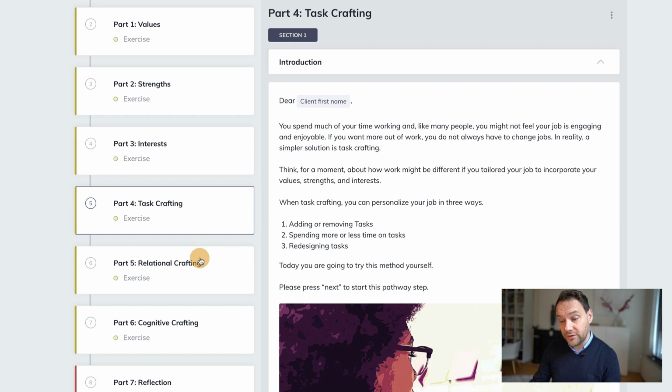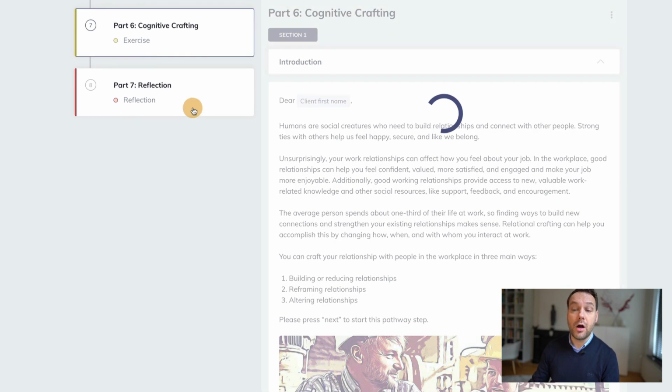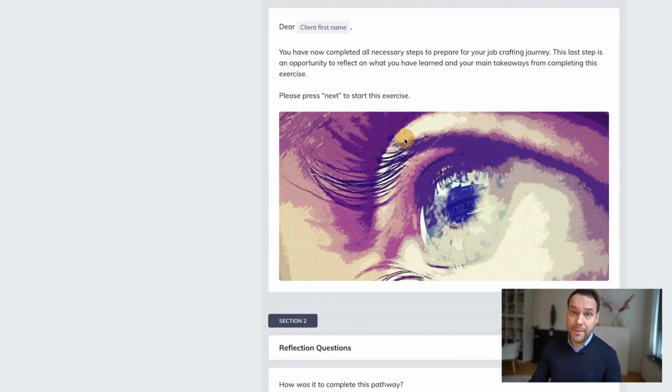When clients have successfully completed part 4, task crafting, they will automatically move on to the next step in the pathway, which is about relational crafting, a different form of job crafting, and finally, cognitive crafting. At the very end of the pathway, there is also a reflection, asking clients to reflect on the pathway.